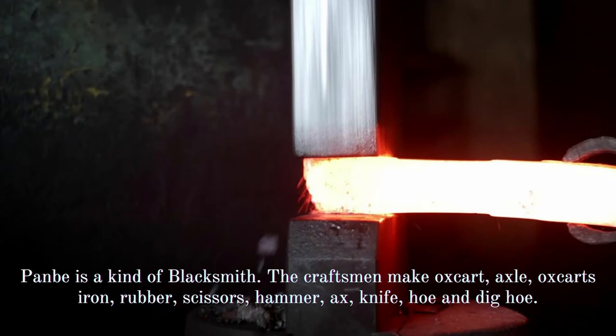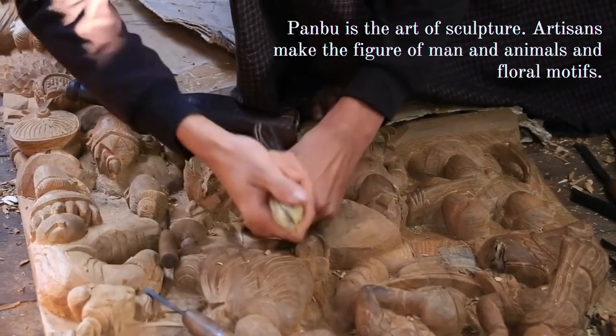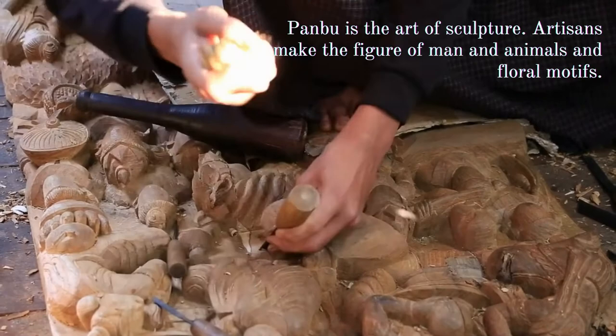Panbi is a kind of blacksmith. The craftsmen make oxcart, axle, oxcart's iron, rubber, scissors, hammer, axe, knife, hoe, and dig hoe. Panbu is the art of sculpture. Artisans make the figure of man and animals and floral motifs.